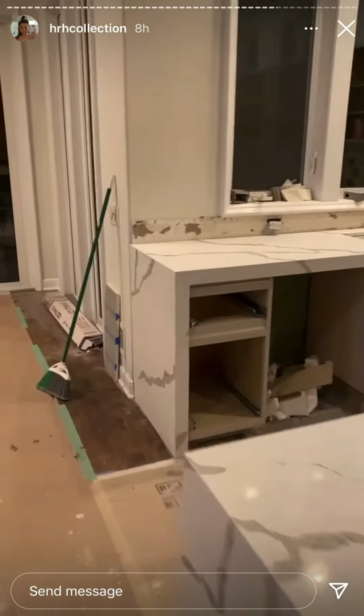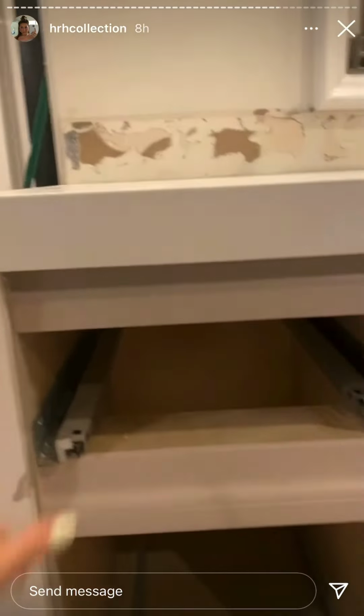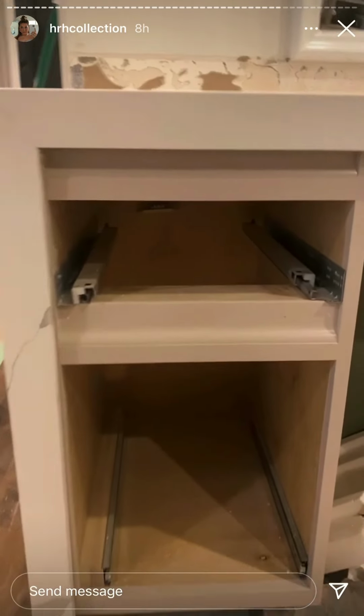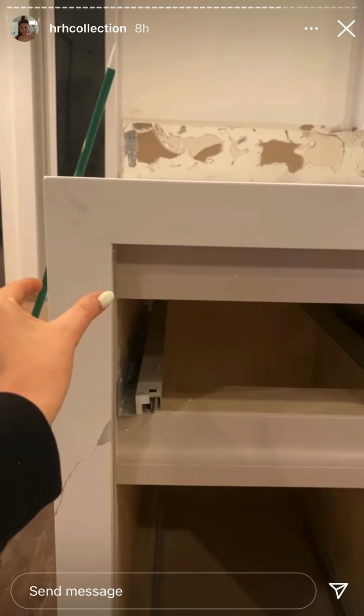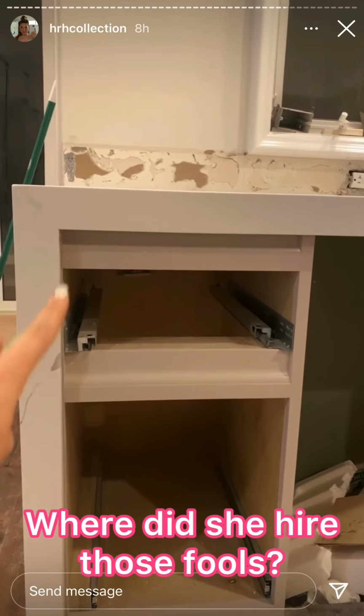Quartz guy calls me over and he's like, there's another mistake right here. Look, the cabinet guy didn't account for this. Look at how this needs to be moved over this much. There's no place to put the hinge on the door.